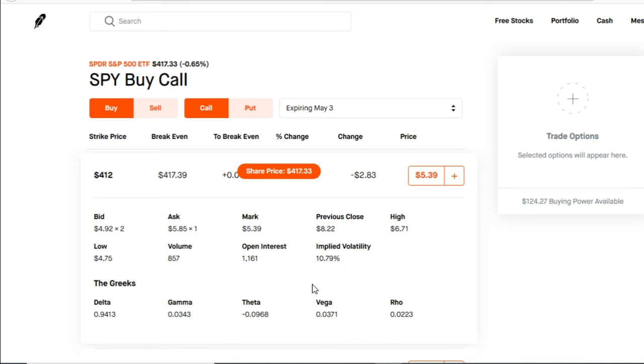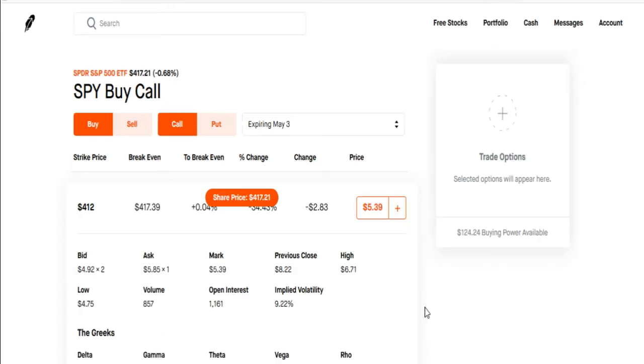So Vega, like I said before, has a lot to do with implied volatility. So let's say, as an example, if SPY decides to increase their dividends by 10%, what's going to happen is that the Vega is going to go up. Alternatively, the implied volatility, or IV, is going to go up as well. And the overall impact is that the cost of this contract is going to increase as well.